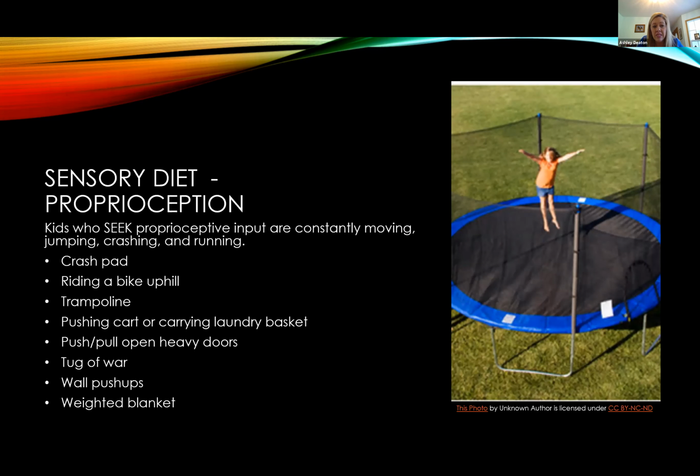The activities that I've listed are all those different things that you can offer them: wall push-ups, tug of war, a compression vest or a weighted vest, pushing a cart or carrying a laundry basket that's full of items, a crash pad, which we're going to talk about in a minute, riding a bicycle uphill, using a trampoline. All of those are going to give those receptors in their joints that information to send back to the brain of where their body is in space, and it helps calm them and regulate their sensory system.